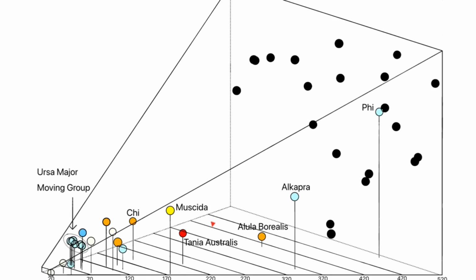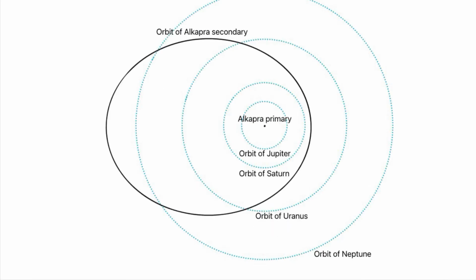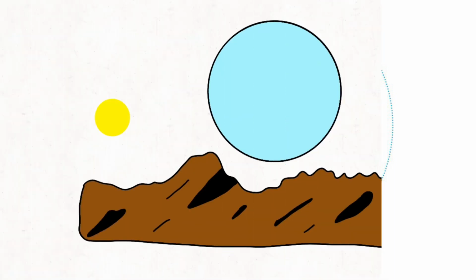Moving onward now, we'll go out 140 light years to Alcapra. Another binary system. This has a couple of main sequence type A stars. They're very similar to each other, with the same spectral type and close to the same size. Primary is about 4 times the diameter of our Sun, and the secondary about 3.5 times the diameter of our Sun. Looking at the orbital diagram, we see it has a fairly high eccentricity, extending from just outside Jupiter's orbit out to well beyond Neptune.